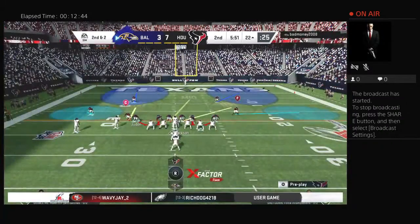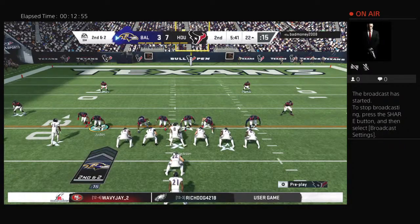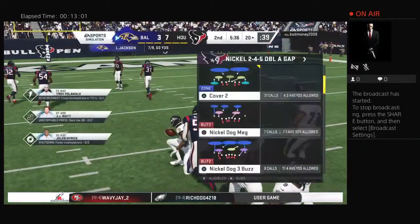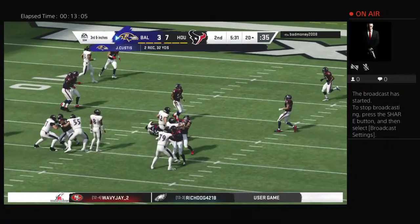Set! 54 miles. Hey, tank. Mike 54! Mike 54! From the 22, Jackson. And a quick throw here, that's complete. That throw good for only a couple. It brings up 3rd down.